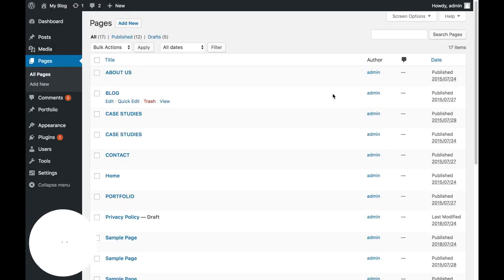Now you'll see this is all built inside WordPress. This is your normal looking WordPress situation. All the pages are built out, and you can edit anything you want in here. You can change this all up however you want it to be. And that's the beauty of this. You know, you get it all done for you.